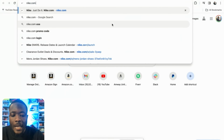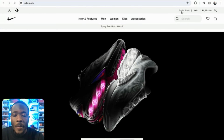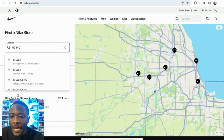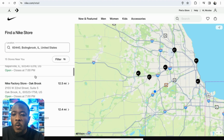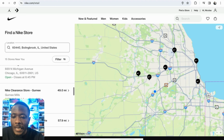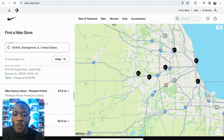So you're gonna go to Nike.com. Once you go to Nike.com, you're gonna go to the top right of your screen. You're gonna click Find a Store. Then you're gonna put your location zip code. I'm gonna put mine right here. And then when I put mine right here, you're gonna see a bunch of locations. And you wanna look for factory store. You see right here, another one, another one, another one. You also wanna look for clearance store. So these are the ones that you're going to look for as your Nike outlet. There's over 200 Nike outlet locations across the US, so I hope you're able to find one.